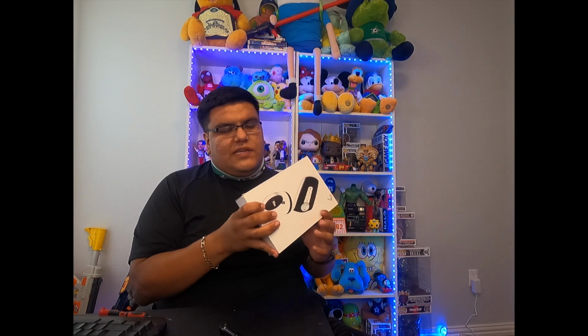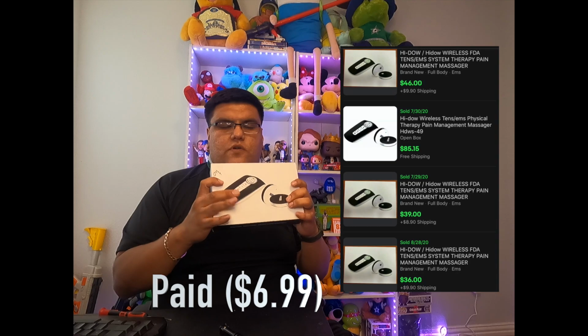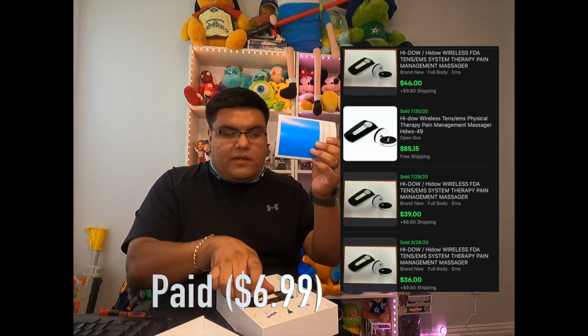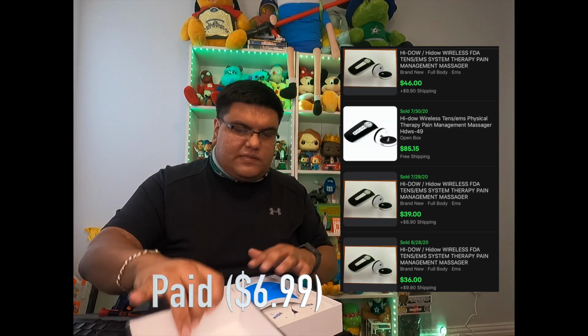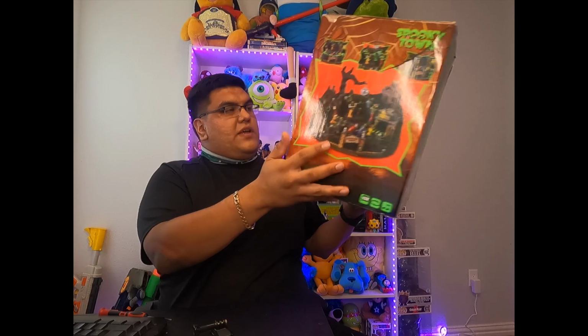The Hideout Wireless 10's EMS system. Paid $6.99 for it. Some sold comps for it are going for between $35 and $40. It is brand new. It has the manual. It still has the plastic all on it. It has everything, all the components. I double checked it to make sure. So $6.99. I'm probably gonna list it at about $35 plus shipping.